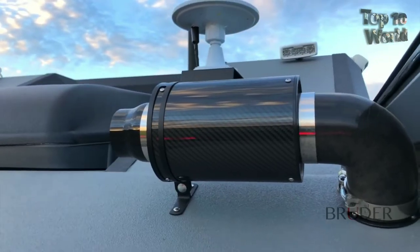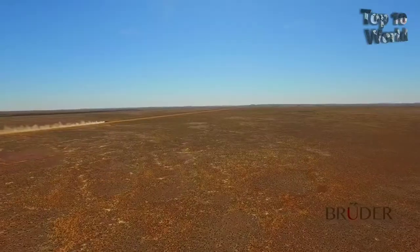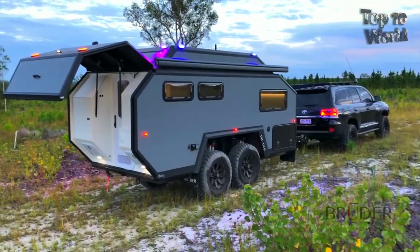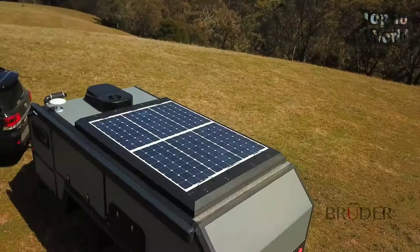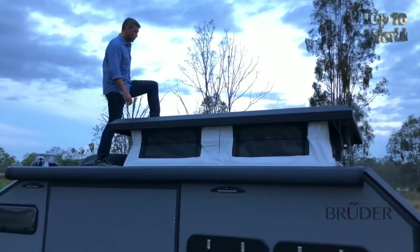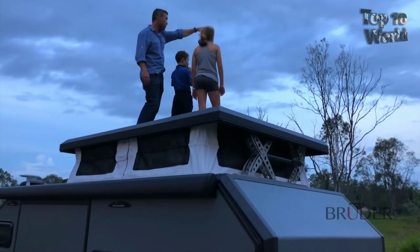The EXP6 even has a pressurising system with two stages of filtration, which can be switched on in dusty conditions to help provide positive air pressure into the cabin. The EXP6 is available in two formats. GT models have a taller fixed roofline, and the standard EXP6 has a lower roofline and utilises the Bruder patented electronic roof lift. This mechanism is engineered to handle heavy snow loads and remain stable like no other pop-top camper.